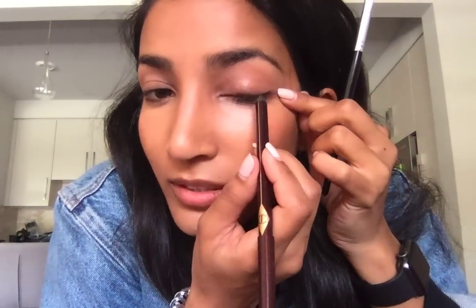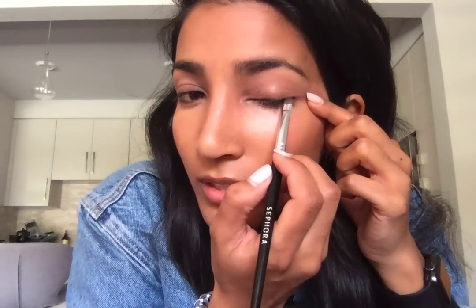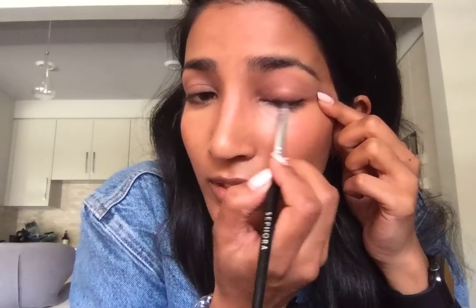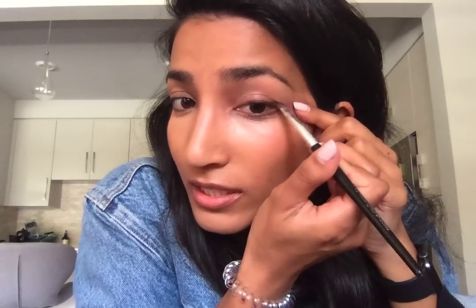That did not work, did it? Good enough. And I'm going to take an angled brush. This is a Sephora precision liner brush. And I'm just going to work it into my lash line here. So this is really nice because it does set down to where it doesn't move, but it's soft enough that you can work with it for a little bit.